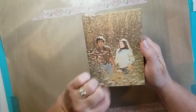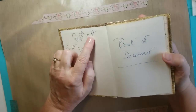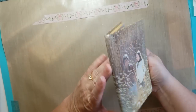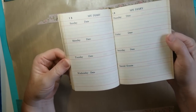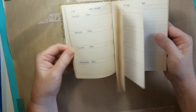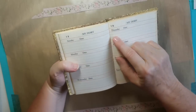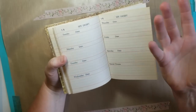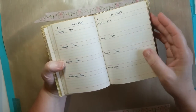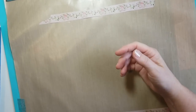This one I thought was straight out of the 70s, but it might be, it was given to the person in 82. So it could have been made in the 70s. There's no date in it anywhere. But it's a diary, and I thought those pages were just really cool. I don't know why they all... Oh, Mary. I'm looking at it and I'm like, why do they all have the 19th? I'm thinking that was the day. That's the beginning of the year, 1982 or whatever. Really, Mary? So those pages are just really cool. That's why I got that for the pages.